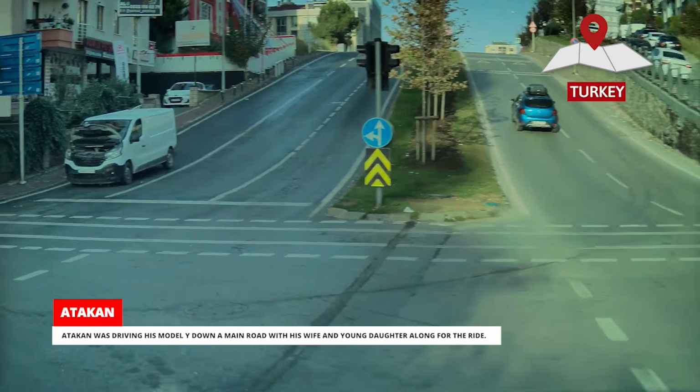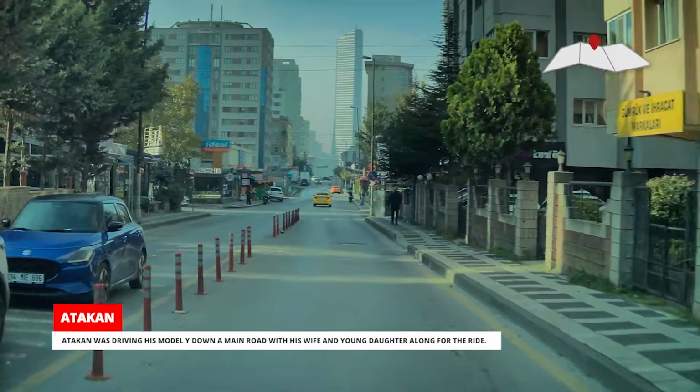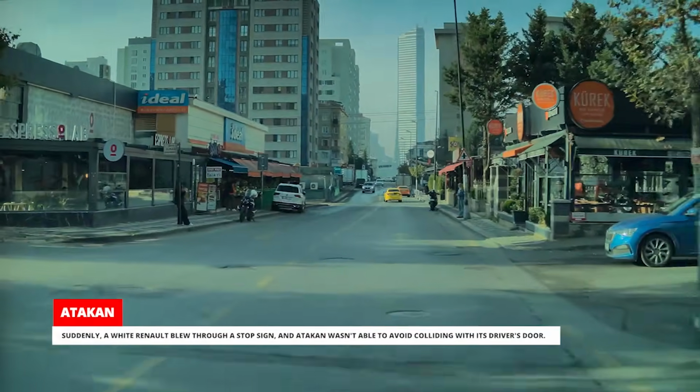A Takan was driving his Model Y down a main road with his wife and young daughter along for the ride. Suddenly, a white Renault blew through a stop sign and a Takan wasn't able to avoid colliding with its driver's door.